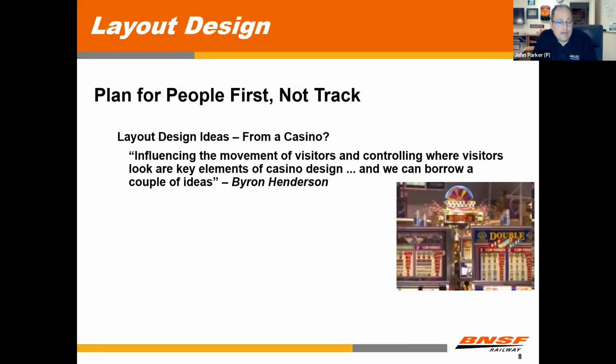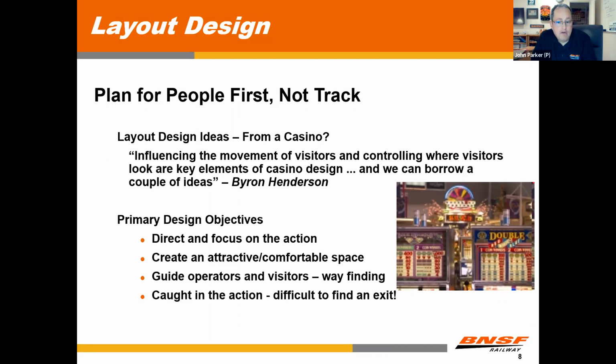And again, I really wanted to plan for people first, and I took a quote from Byron Henderson. Probably most of you know Byron. And we took some layout ideas from a casino. Influencing the movement of visitors, and controlling where visitors look, are key elements of casino design. We can certainly borrow a few ideas, and I've certainly done that. If any of you have been into a casino, you know that they direct focus on the action, which is what I wanted to do, and that shadow box really helps people look at the layout and what they're doing. They're not distracted.